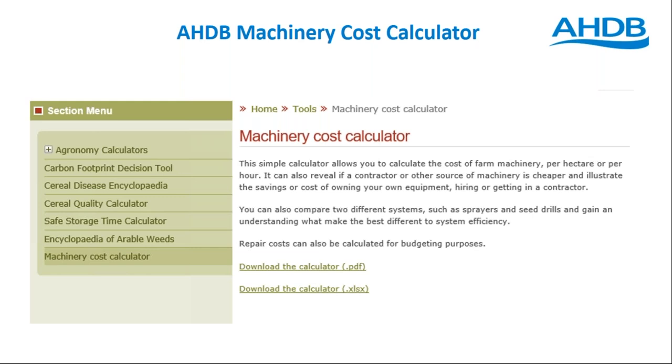I'm sucking for punishment here, but two more quick questions. Go on. I've been told that we should have 1 horsepower per hectare for all self-propelled agricultural vehicles, excluding the combine. What's your comment on that?